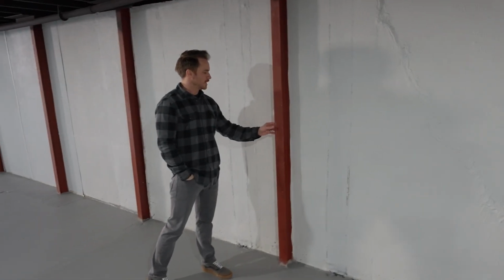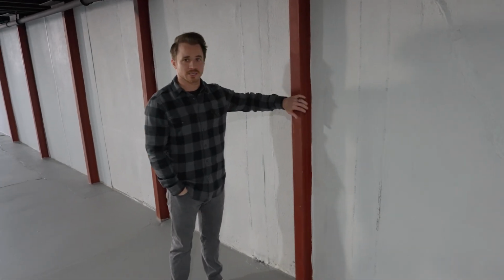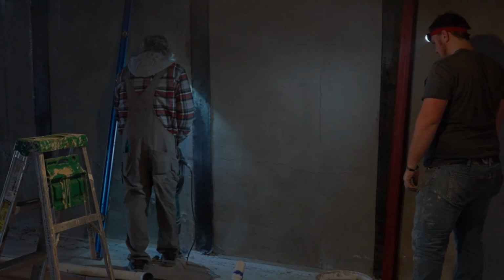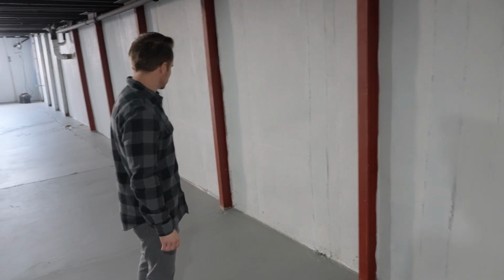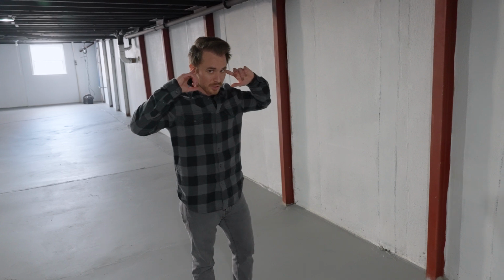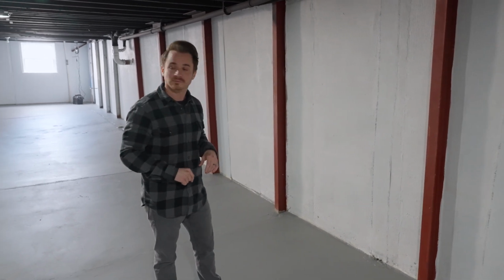Do you remember the foundation guy? I mean, he was doing all of this work without hearing protection. I mean, he looks like he was straight out of a mountain area somewhere just to do this job, and then he's going back to wherever. No hearing protection, no eye protection, and I'm down here plugging my ears, and he's just, what'd you say?